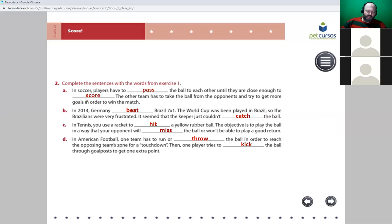Okay, Bruna, please, number one. In soccer, players have to pass the ball to each other until three are close enough to score. The other team has to take the ball from the opponent and try to get more goals in order to win the match. Win the match, né? Para vencer a partida.